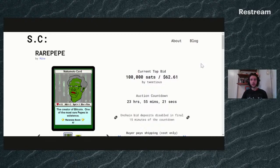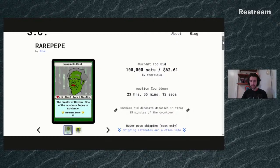The auction is open for bidding. Go to scarce.city, find the Rare Pepe page. We've been accepting bids for 5 minutes, and we already have an opening bid of 100,000 sats from Tweetious.